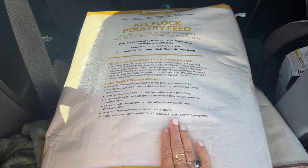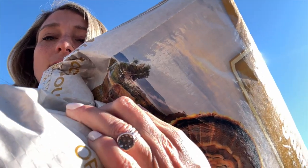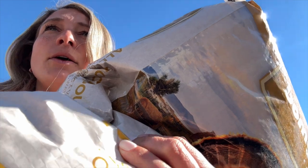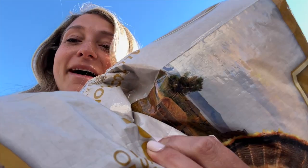Okay, gotta go feed these birds. Still got it. 50 pounds of feed. Holding the camera. Probably silly. Y'all don't care about this angle, huh?